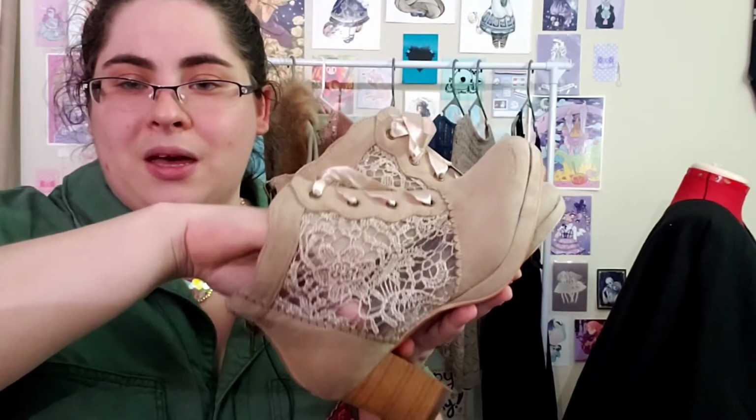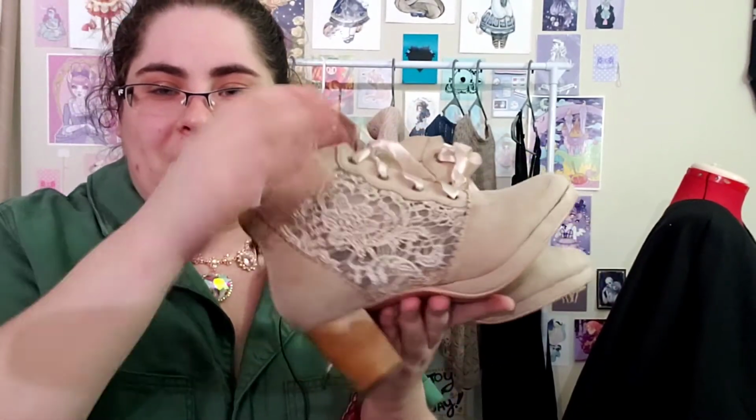I love this lace. It's a mesh with a lace applique on top of it and a little lace up ribbon. They have a zipper in the back so they're really easy to get on and off. And they're brand spanking new. I paid 1,100 yen for these, so 11 bucks for a brand new pair of shoes that are beautiful and fit great. I ain't mad about that. I mean, I'm a little disappointed, but I'm not mad.